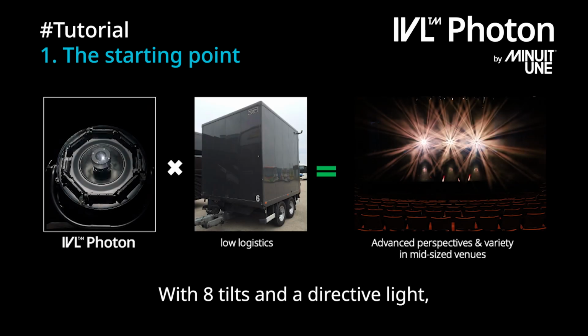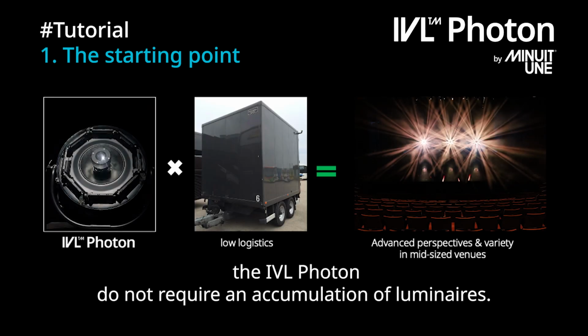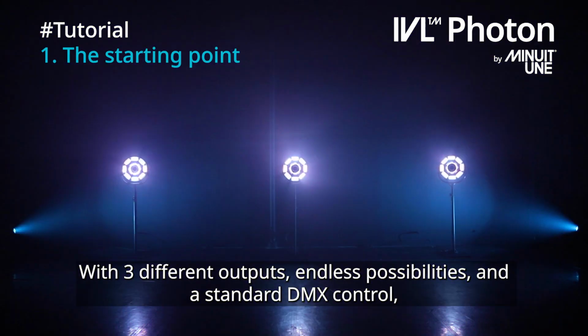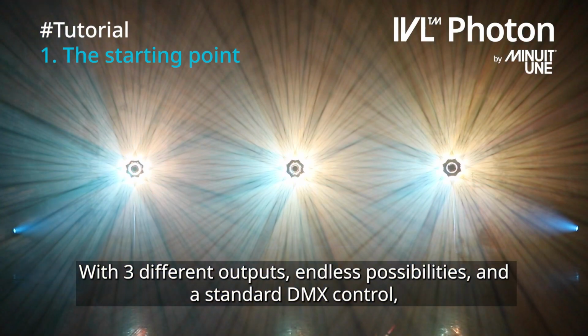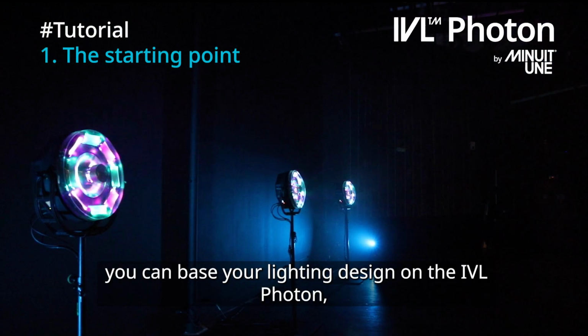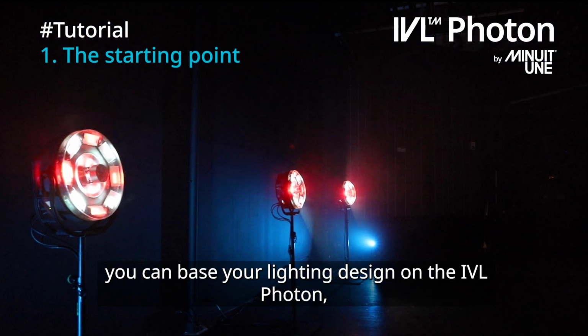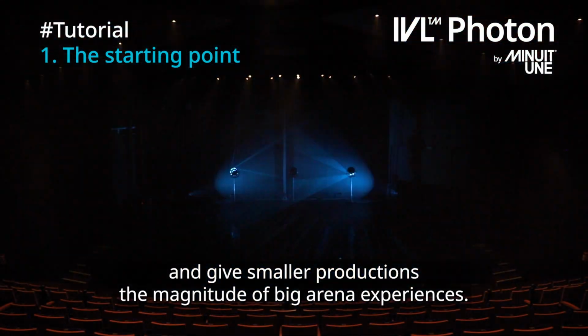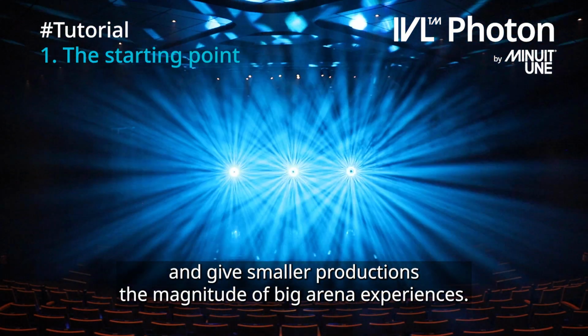With 8 tilts and a directive light, the IVL Photon does not require an accumulation of luminaires. That's the kind of light you can already achieve with 3 units only. With 3 different outputs, endless possibilities, and a standard DMX control, you can base your lighting design on the IVL Photon, optimize your logistics, and give smaller productions the magnitude of big arena experiences.